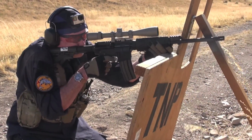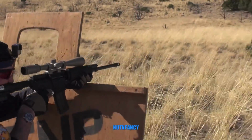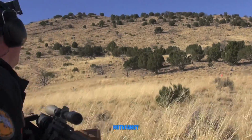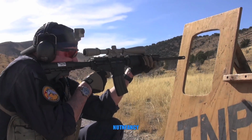So maybe 2 out of 4 for the Adams Arms AA15 to my criteria, to where I would be, oh dude, I totally want that gun. I totally want that gun. And there's a lot of piston options out there for time and length on a relatively short GRV. I'm not going to go into it.